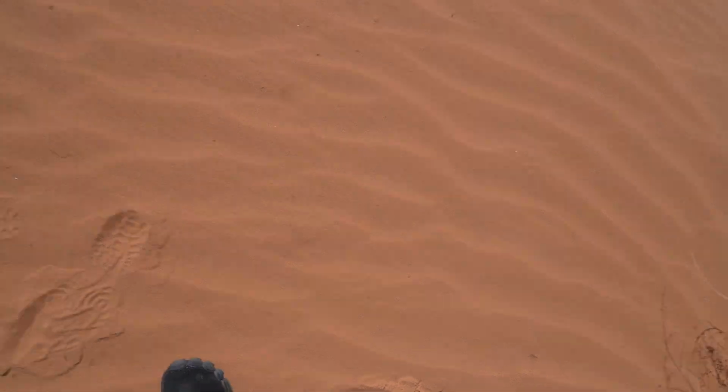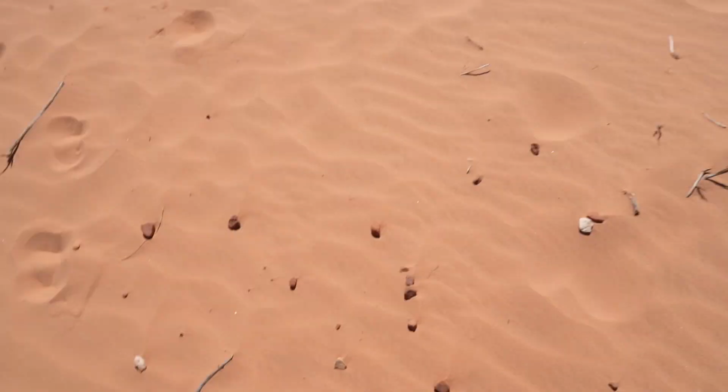Oh no. That wasn't very good. No. Navajo sandstone to be specific. Slabs. This is really good.